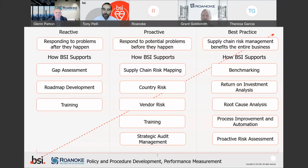Yeah, and I think what this helps show is that the overall supply chain risk management process can be a bit overwhelming. It's quite a bit of detail, but it doesn't need to be done all at once. We typically see companies implement it in a stepwise fashion. They're looking at doing different things at different times, taking baby steps or smaller steps in order to achieve their supply chain risk management goals.